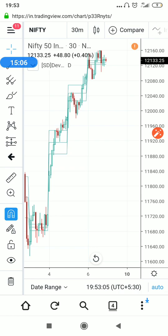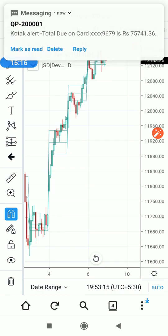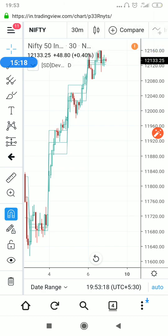So for tomorrow, the idea is to wait for the first 15 minutes, write down the high, write down the low. If the high is crossed, buy call. If the low is crossed, buy put. But please don't buy calls and puts with your whole money. Please don't use more than 5% of your total capital on any particular option trade.